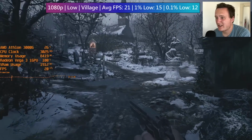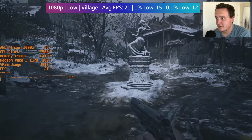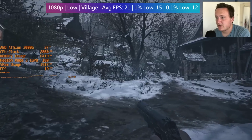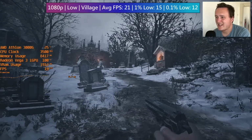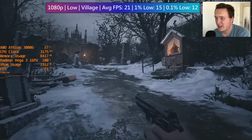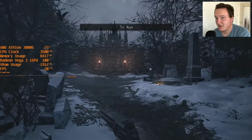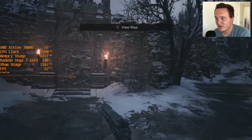The game, as you would expect, doesn't look brilliant, but it doesn't look terrible. As long as it's playable, then I'm happy. I'm not too concerned with graphics when we're using something like this. I'm all about trying to hit 30 FPS, but it does seem as though this chip isn't capable of that at 1080p, which I think was to be expected, but at least 20 frames per second is still a decent effort, I've got to say, for the 3000G, but let's switch resolution.